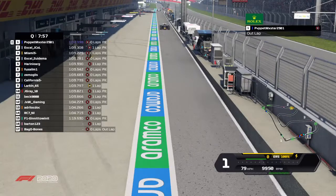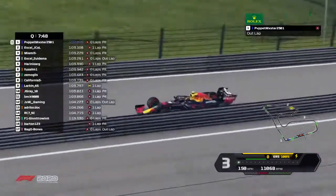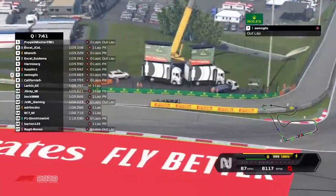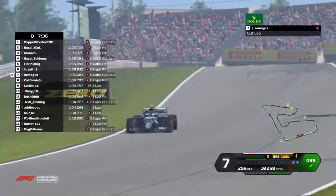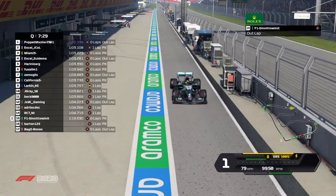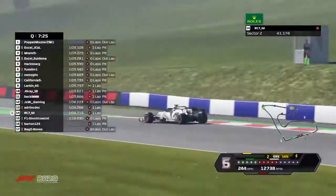Like I said, you can get 4 if you are pretty speedy around here. Let's see if Puppet Master will follow. Keep an eye on Puppet Master and Zwidemer as they're both on outlaps. Same with Zimaglis. So we got a couple of those drivers in the top 7. Drivers outside the top 7. Zenith still needs to set a time. Looks like he must have a spin on his and then both of the racing points as well.